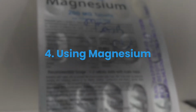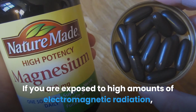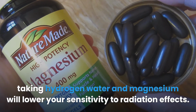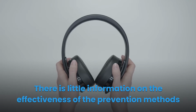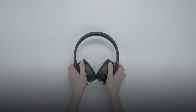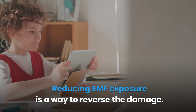4. Using magnesium. Taking magnesium will lower your EMF sensitivity. If you are exposed to high amounts of electromagnetic radiation, taking hydrogen water and magnesium will lower your sensitivity to radiation effects. How to reduce EMF exposure and reverse the damage? There is little information on the effectiveness of the prevention methods against the induced health problems of EMF exposure. Most of the experts recommend reducing your exposure to EMF so as to lower the future adverse effects and revert the damages made. Reducing EMF exposure is a way to reverse the damage.